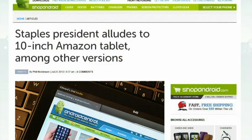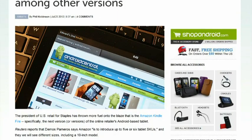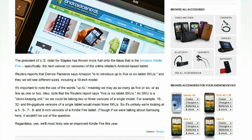And then, staying along the tablet line, the Staples president, I did read this earlier today, kind of let the cat out of the bag about a possible 10-inch Amazon tablet that we talked about. We talked about all the various possible sizes last week, I think. I went through the whole rundown. It's not really new rumor news, but the fact that the president of Staples is talking about six tablet SKUs and differing sizes, including a 10-inch model, which again probably won't pass the back pocket test, Ron. But all of those rumors that we had read previously in one of our earlier episodes seem like they will be true.